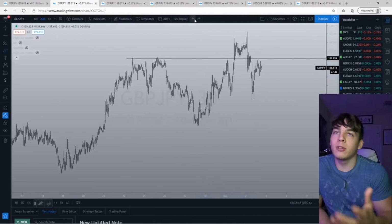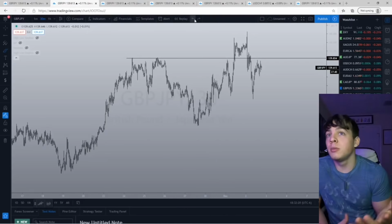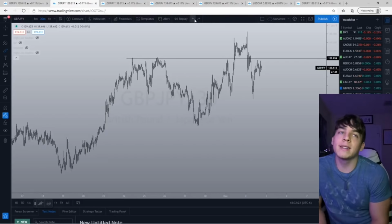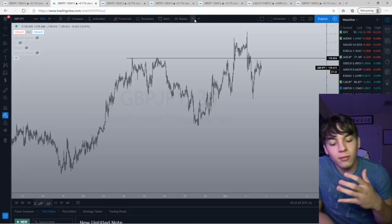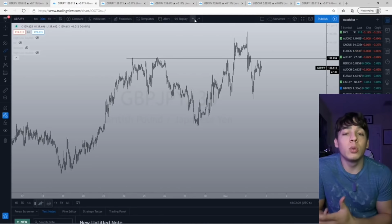Some would say this was just to grab liquidity. Others would say it is because of GBP positive news, right? The COVID vaccine ended up causing the GBP to get strong as well. But something I realized is that news is very often in alignment with liquidity, right?